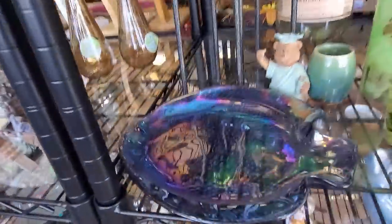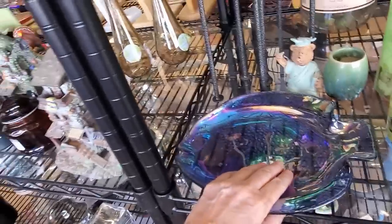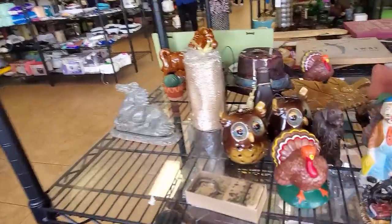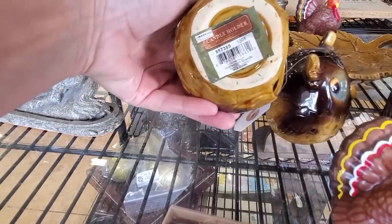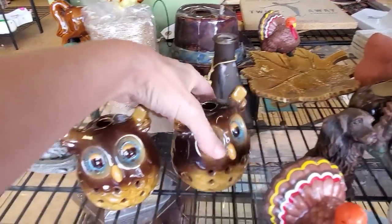Found this really cool blue iridescent fish plate. It's got a big hassle factor to it, so I kind of set it back down. I have found that it is a company called Akcam Glass, made in Turkey. I really like these little owl candle holders, but as you can see, they're modern. They're just not going to be worth enough for me to mess with, but they were cute.